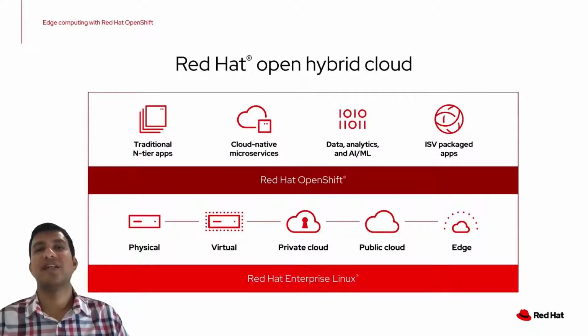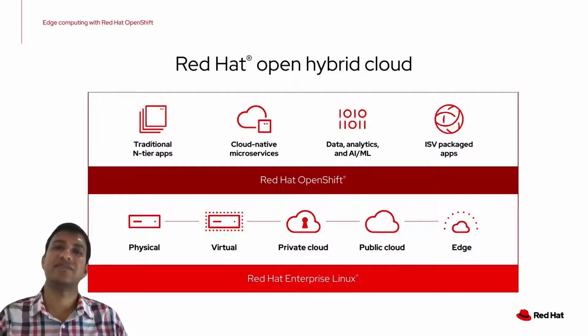So, how does this connect with Red Hat and our approach to the edge? Red Hat's vision is to deliver an open hybrid cloud that is inclusive of edge computing. We believe that edge is a natural extension of the hybrid cloud. When we look at the challenges of scale and operational consistency, edge cannot be seen as a point solution that needs to be managed separately or differently across hundreds of sites. That would be incredibly complex.